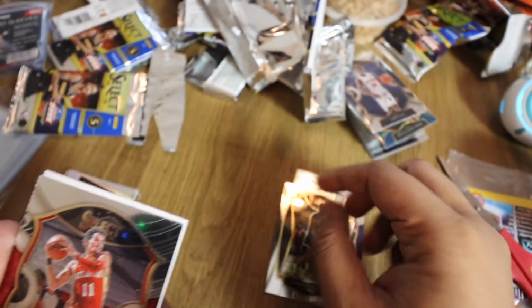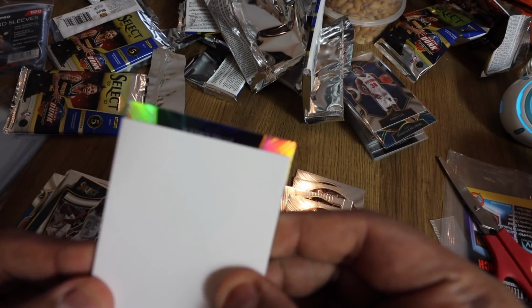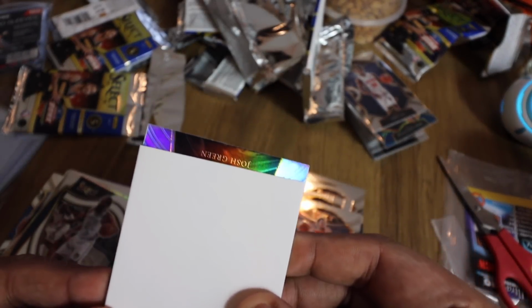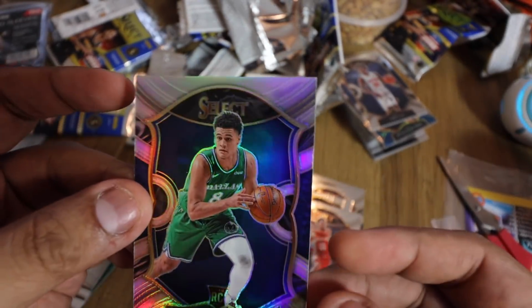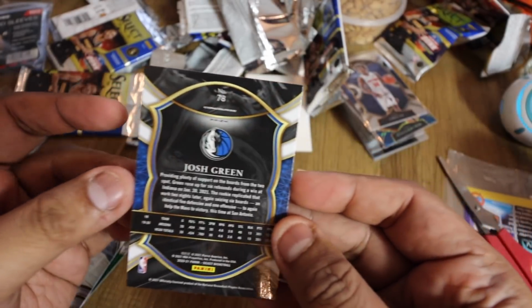We have Jarrett Culver, Trey Young. So, ito na yung last card natin. Since it's the last card, lagyan natin konting drama. Siyempre, last card natin. Ito kagad yung pangalan, Josh Green na Silver. So, yun na yun. That's it.